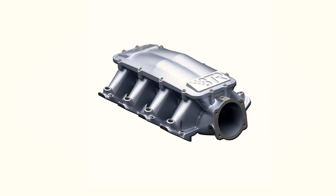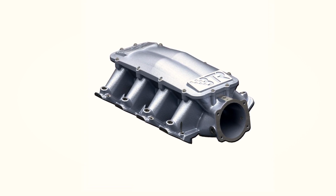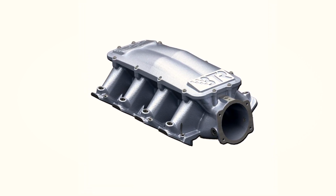But then we're also working on, we came out with the equalizer intake for cathedral port. We're following that up with an LS3 intake manifold. But then, during the development of all of that, another epiphany came to us for intake manifold design. So we're actually launching 6 intake manifold designs that we're really excited about.